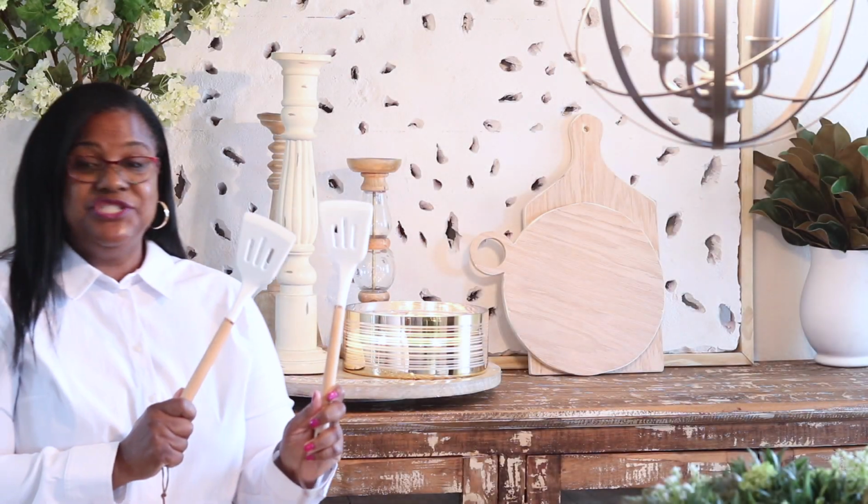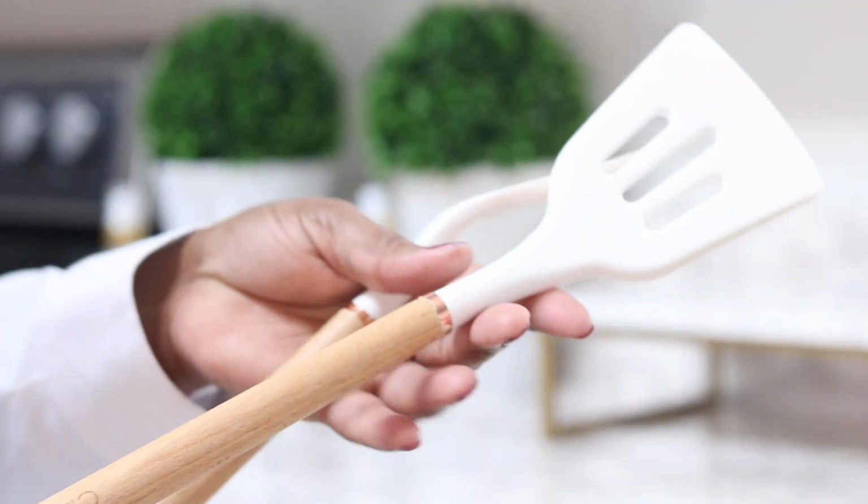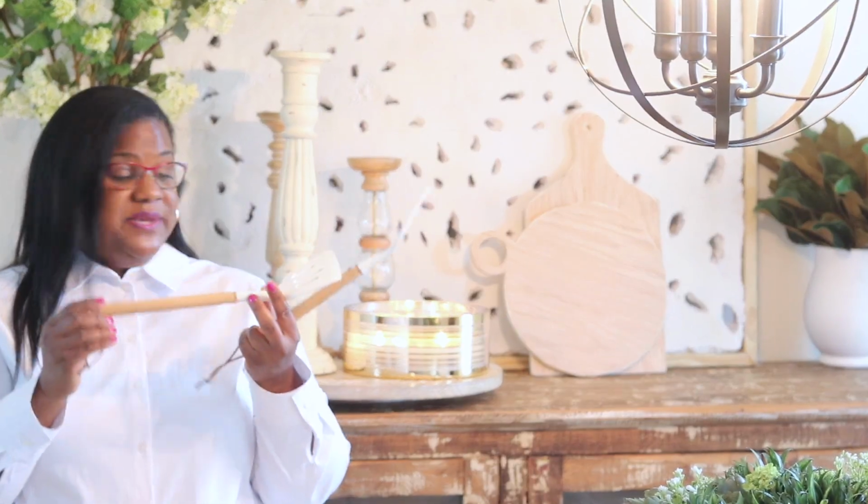Every kitchen needs a spatula or 2, in my case. I use spatulas very often. I like these because they're silicone spatulas. They're easy to clean up. I like the color on them, which is why I picked these up, because I have a set of these already. Well, I have several sets, so I like to replenish them because I use them very often.